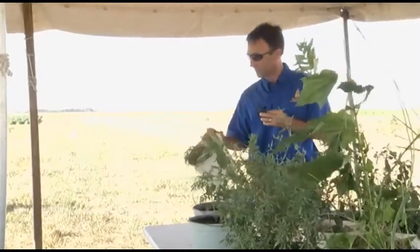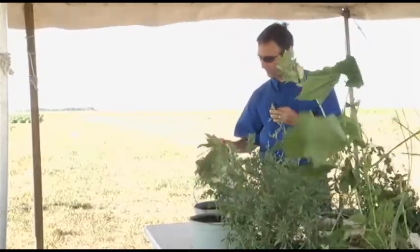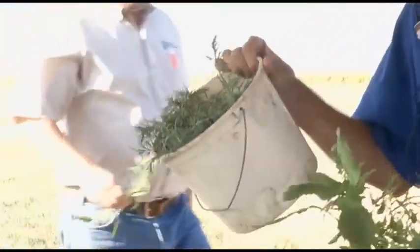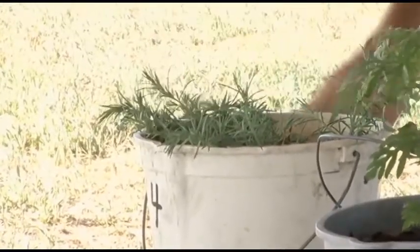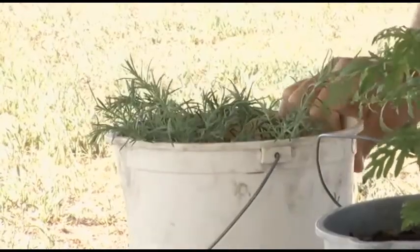But the key thing is to be watching for it and make adjustments early so we don't get those seed banks built up. This one here is Russian thistle. You don't think of this as a thistle, and especially you guys in eastern South Dakota, I don't see that around much. But Russian thistle, one of those background kind of nuisance things, I guess.